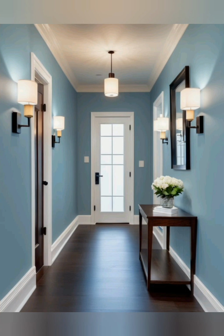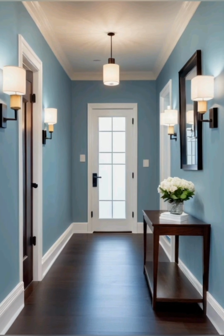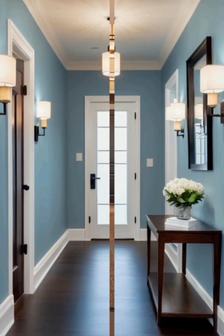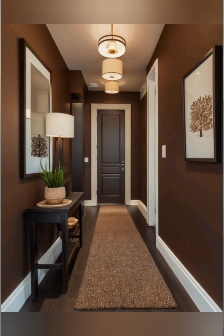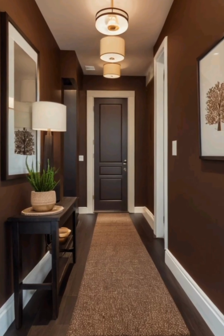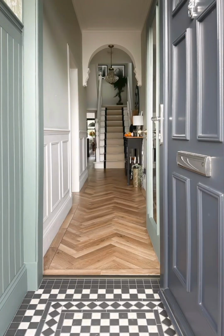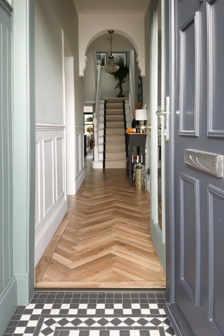Terracotta gives the space warmth and a cozy Mediterranean feel. Charcoal gray for modern and sophisticated, especially with light wood accents. Use soft beige for warm and inviting, ideal for traditional or farmhouse homes. Use dusty blue for relaxing, perfect for coastal or vintage interiors.